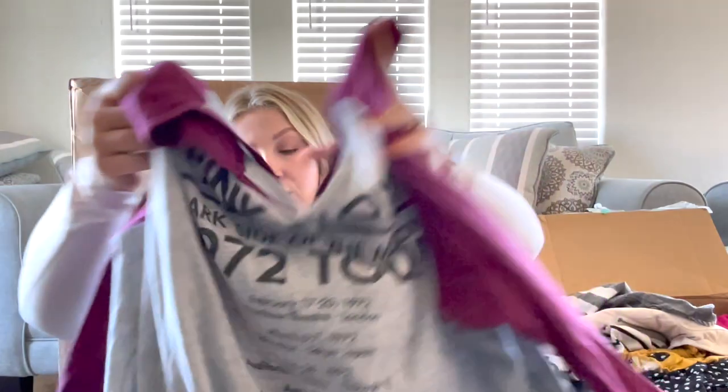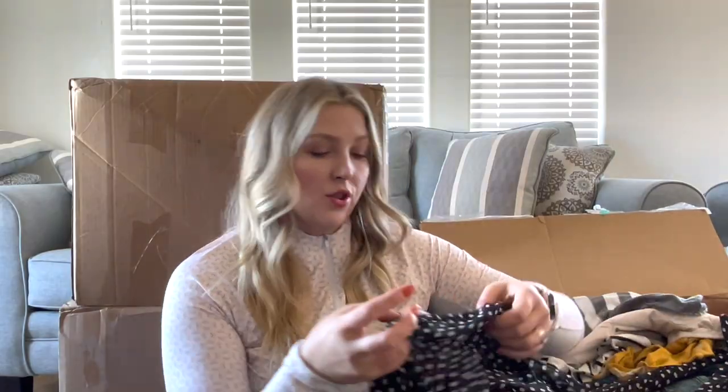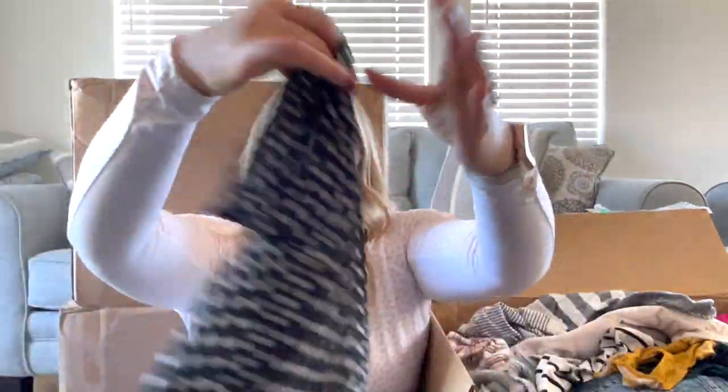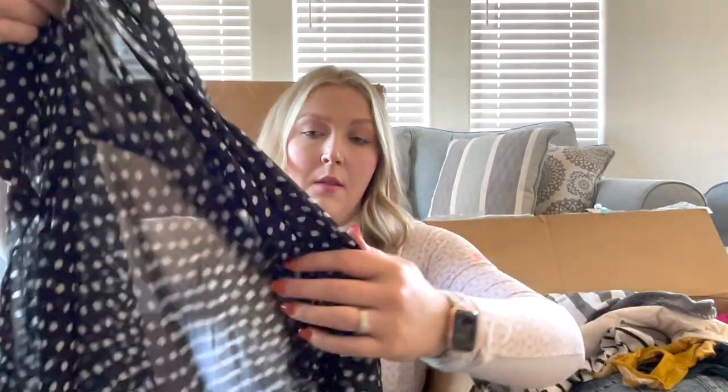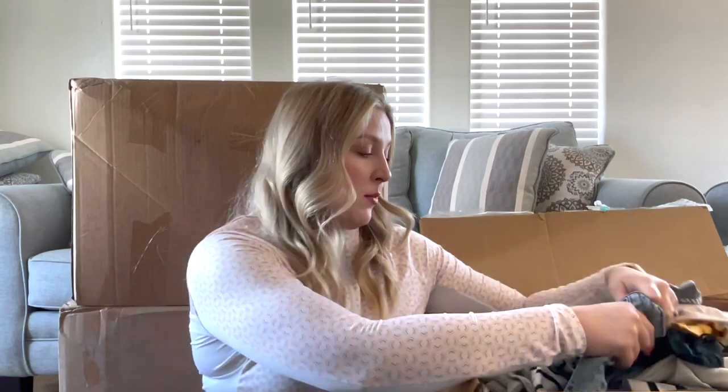I doubt this was actually from that time, so this is probably just a copy of what that looked like that year. This is cover stitch. I do not recognize this at all. A very sheer, I think that's a button. Yeah, button up blouse. I like the material of this.